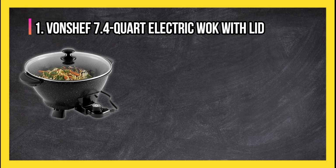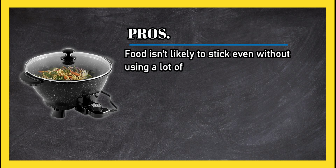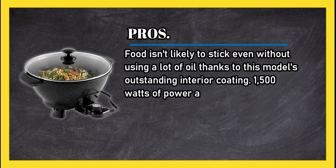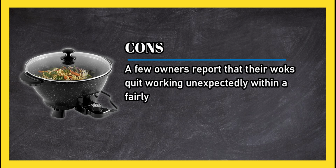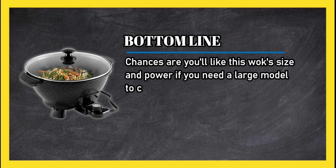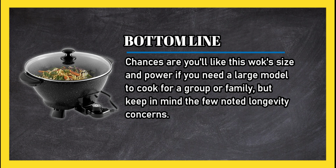At number 1, VonShef 7.4 quart electric wok with lid. Pros: food isn't likely to stick even without using a lot of oil thanks to this model's outstanding interior coating. 1500 watts of power and 7.4 quart capacity make it family friendly. Cons: a few owners report that their woks quit working unexpectedly within a fairly short time after purchase. Bottom line: chances are you'll like this wok's size and power if you need a large model to cook for a group or family, but keep in mind the few noted longevity concerns.